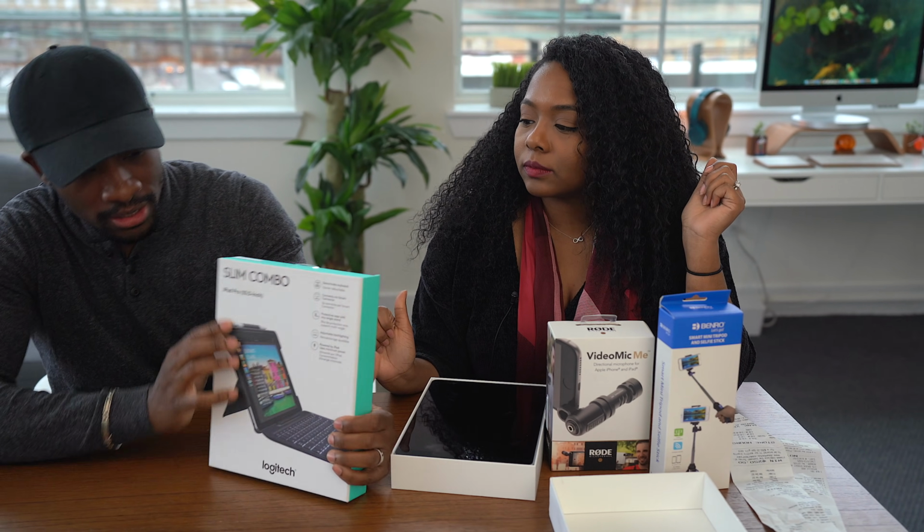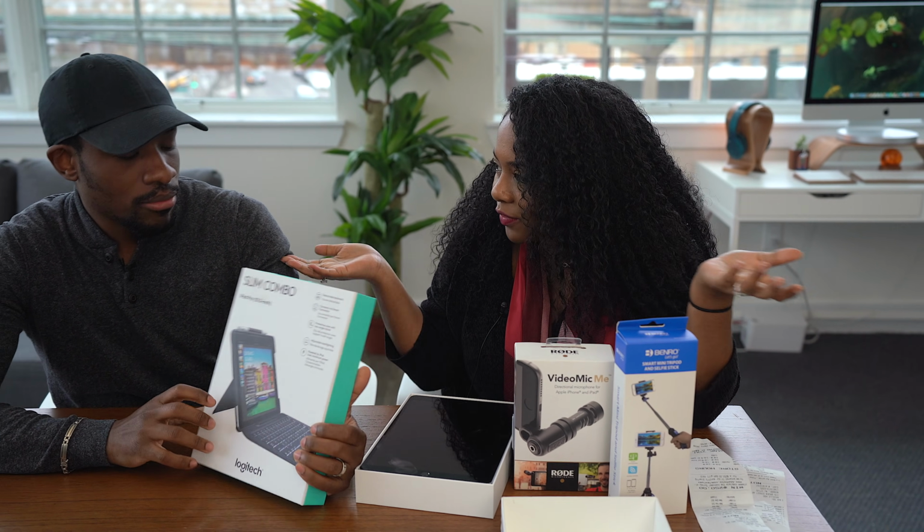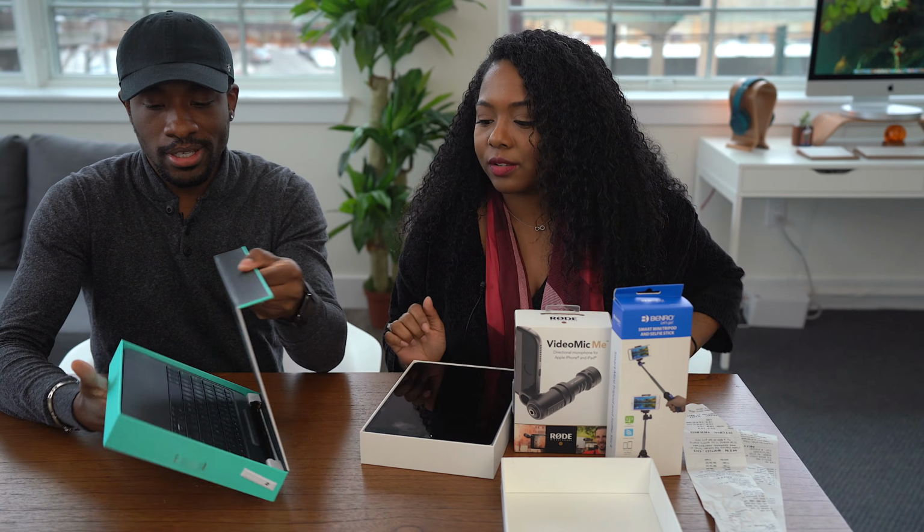This is from Logitech? Yeah, and a lot of people have been doing really cool stuff like using LumaFusion or even iMovie. If you're at the beginning stages of your career, this is good to start off with.